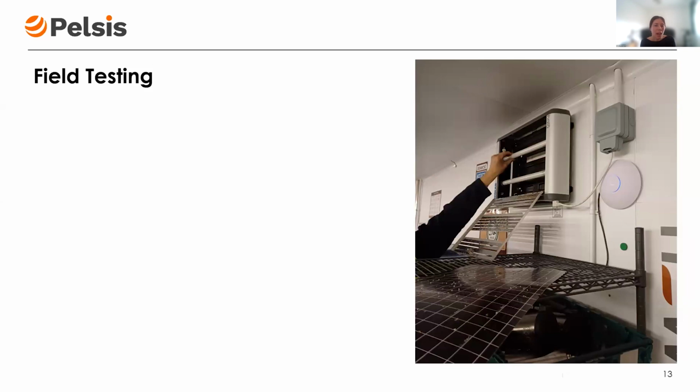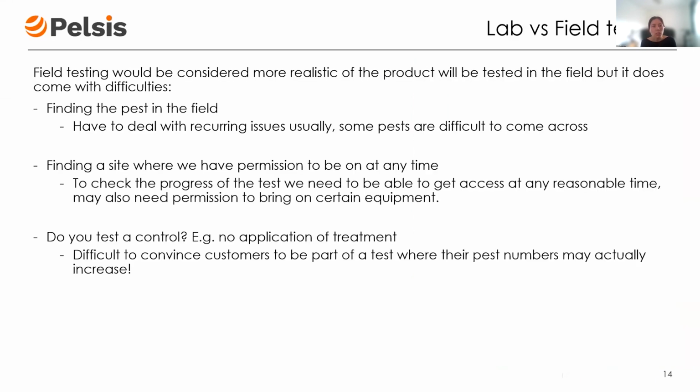What we have in the lab is not usually the same as actually having an insect light trap in a field or a proper site. So we want to make sure whenever we test, it is representative. And field testing is considered a bit more realistic of the product. We can put them in a place where you have flies entering over time rather than flies we just release in. You can get a different mixture of insects turning up as well, which is really useful.